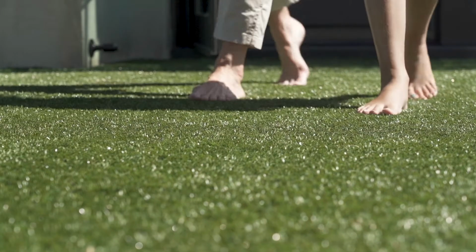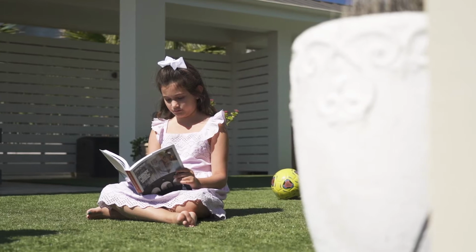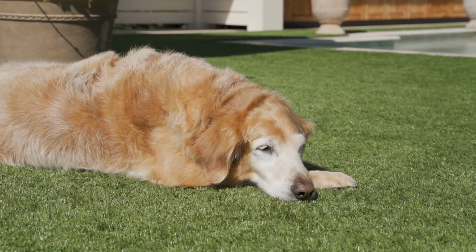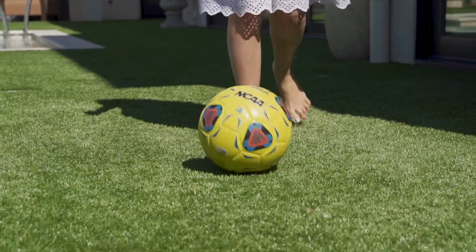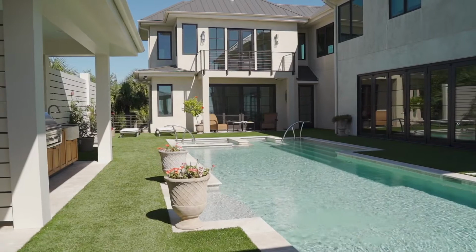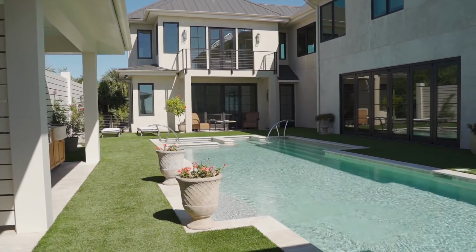No maintenance, no water, no insects, and so soft for my kids and dogs. My one complaint is how hot turf got in the warmer months. And that's when I tried the new organic ProGreen Cool turf.